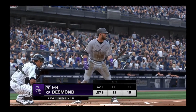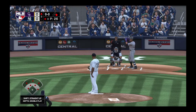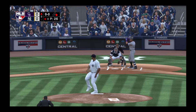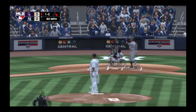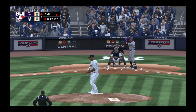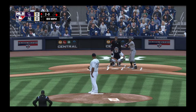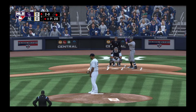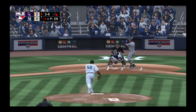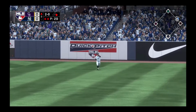Now at the plate, Ian Desmond, 1 for 1 after a single his first time up. He's ready. Here's the first offering. And he'll hold off on the slider here to start the at-bat. It's ball one. Rockies center fielder looking at a 2-0 count now. Here he comes on 2-0. Hit the other way out toward right field. Judge is under it. 2 gone.